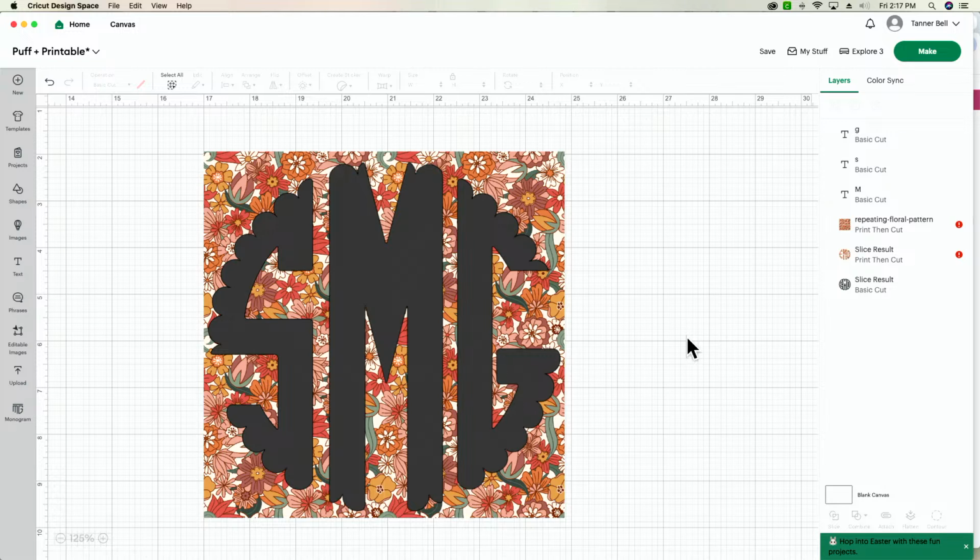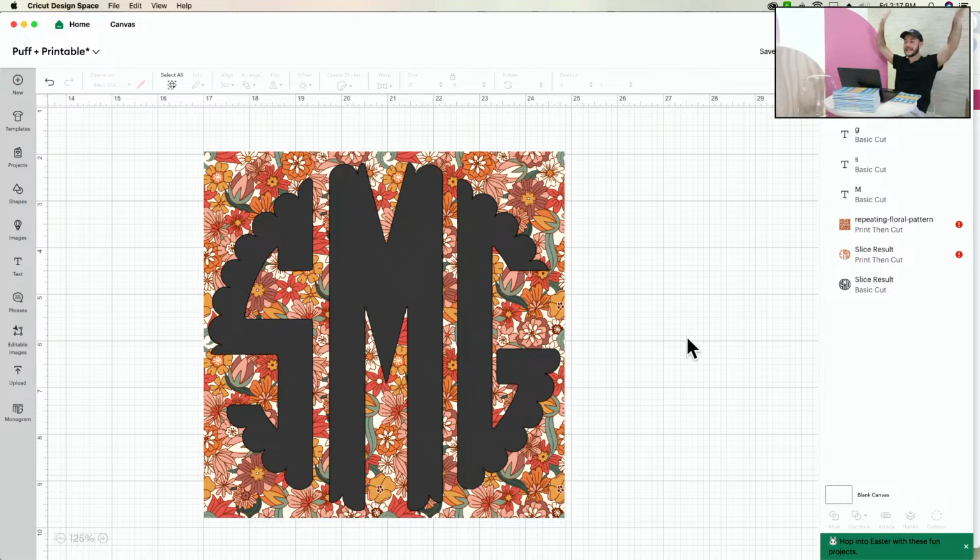can only slice one layer at a time. Now, Lauren, let me repeat that. Two layers at a time. I said one, two layers at a time. Right. If we welded this together, could we slice it all out at once? If you weld it together, yes.